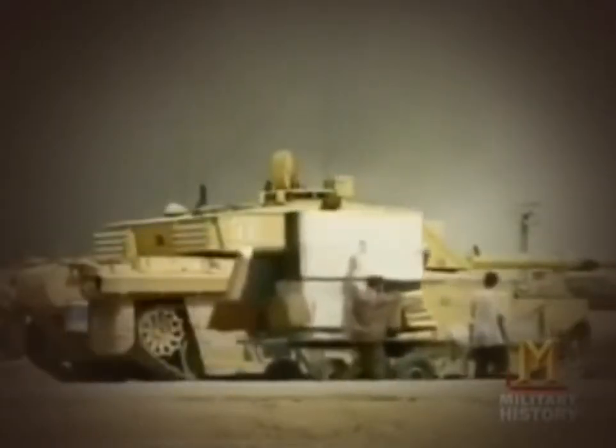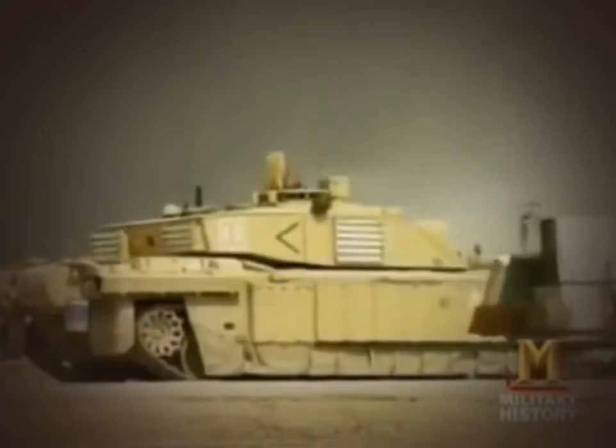The main battle tank is part of an integrated way of fighting the battle. It cannot by itself win, but you cannot win without having a main battle tank.